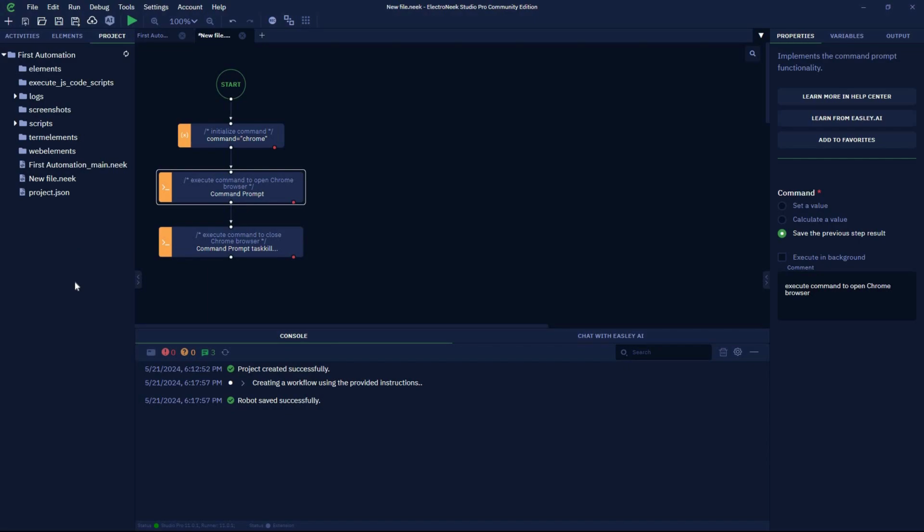And once you build the workflow, you can get all the relevant necessary files on this left side. So as you can see, for the first automation, we have all the elements, the logs, screenshots, scripts, and a lot of other files that you need for this particular automation. But what if I now want to add more activities to this automation? So I can also do that.